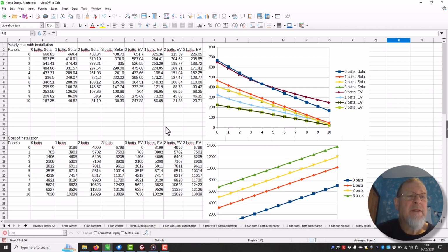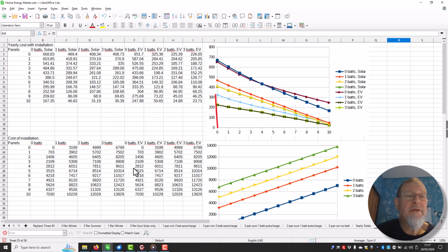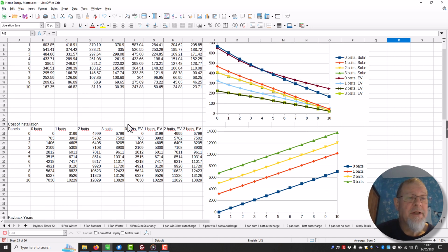we can now calculate the yearly cost of our electricity with installation. That means not paying for the installation, while with solar panels and batteries installed. And you can see here, no panels, no batteries, it's about £669. And with 3 batteries and 10 solar panels, we can get down to £24-ish. Wow! So that's sounding good so far. However, if we look at the cost of installation, obviously no panels, no batteries, 0, 3 batteries, 10 panels, we're looking at nearly £14,000.